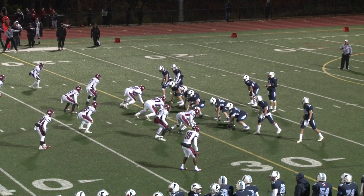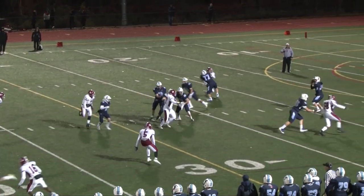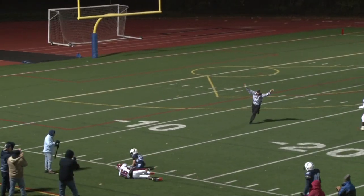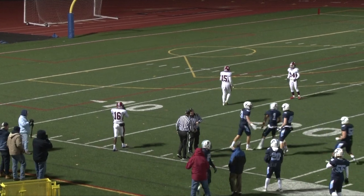We're tied at 7. Gasparo, everybody tight. Takes a deep drop, pump fakes. Now he's going to go deep for Davis. He's got it at the 40, 35, 30, 25, 20. He goes, Jake Davis. What a play, Gasparo to Davis.